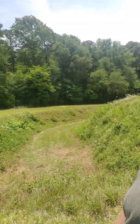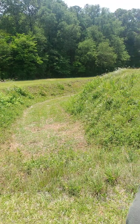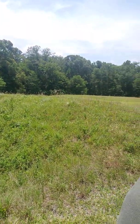Just a little break. You can see the trenches that they dug here. I can't go in there, can I? No. With the trenches for the defensive earthworks.